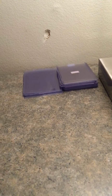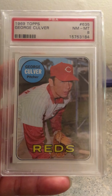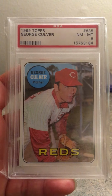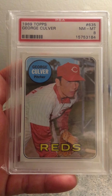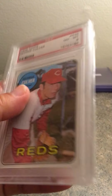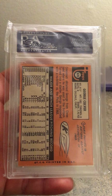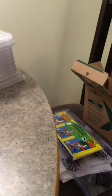Next we have 69 Topps. This is George Culver. PSA 8. Can't go wrong with these commons in high grades. People always scoop them up when they're putting sets together. Nice card. Really bright salmon-y on the back. Alright, now we're going to move into the better graded stuff that I picked up.